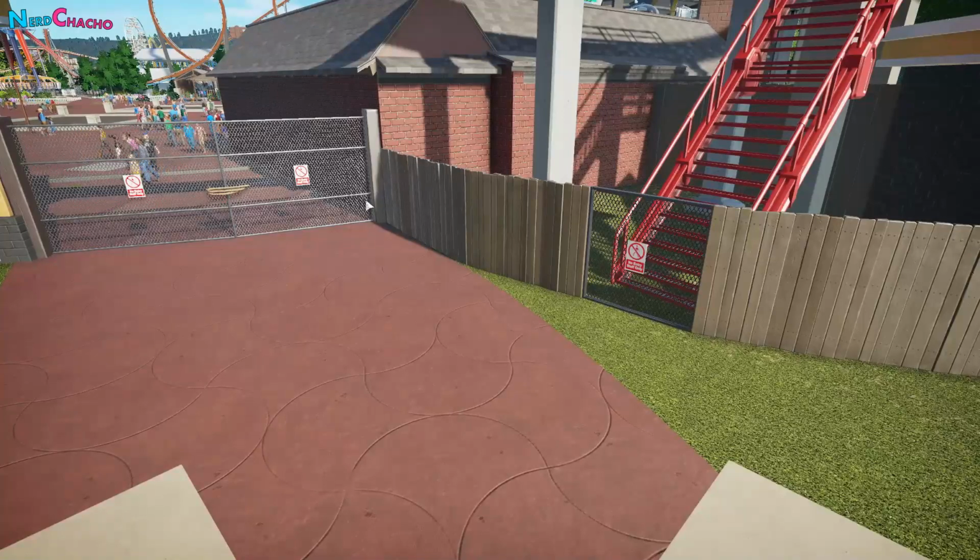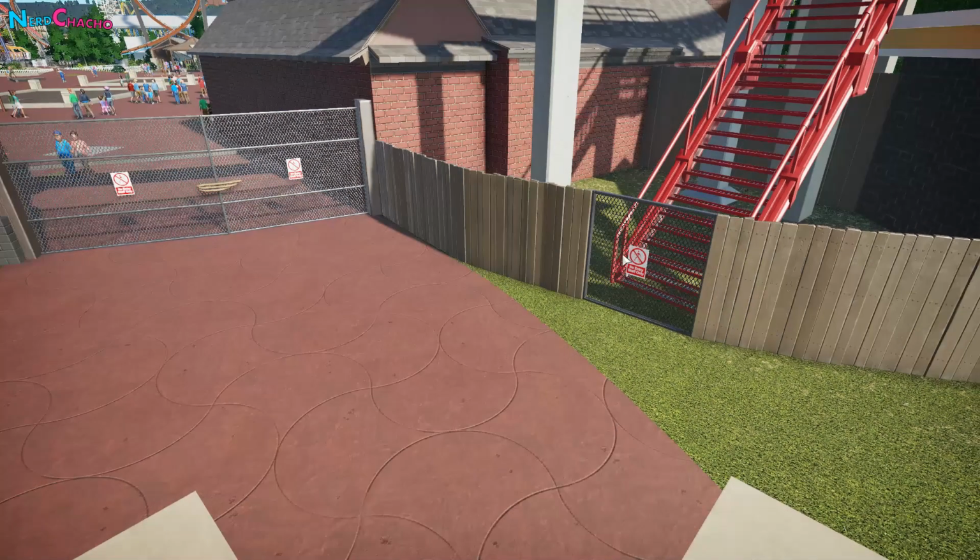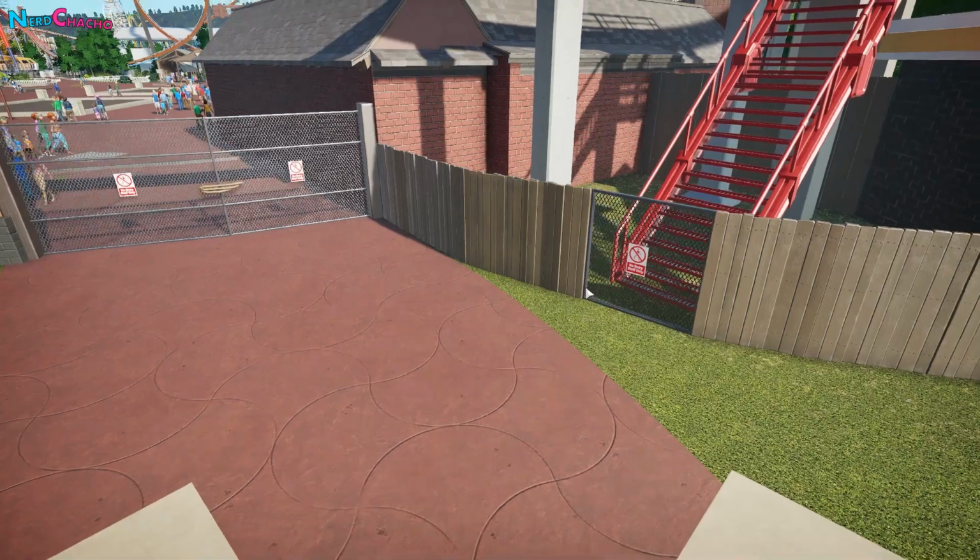And so I don't know if these would be UK compliant. They're just pulled off the workshop. And so we're just going to say that in Planet Coaster World, they are. I use them a load. So whoever created these signs, you're an absolute genius.